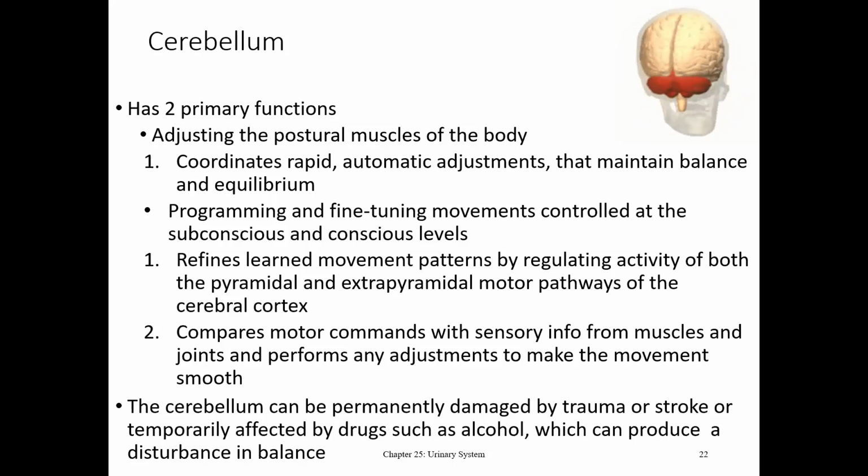And this is what the cerebellum is going to do. It's always going to try to maintain our posture, maintain our balance, keeping us pointed up, so at least we know which way is up, so we're straight. And it is very sensitive to disruption. The semicircular canals.